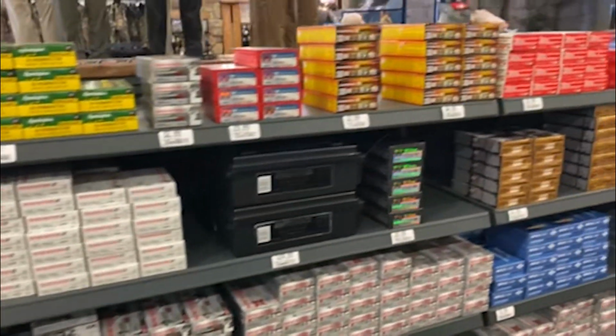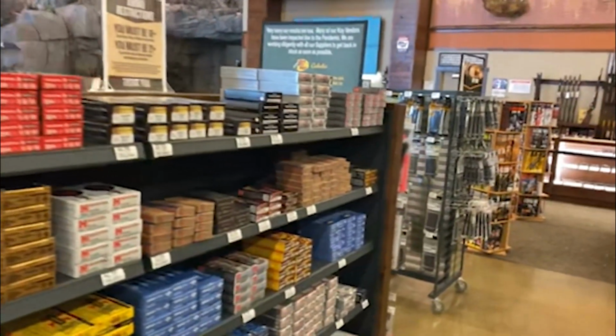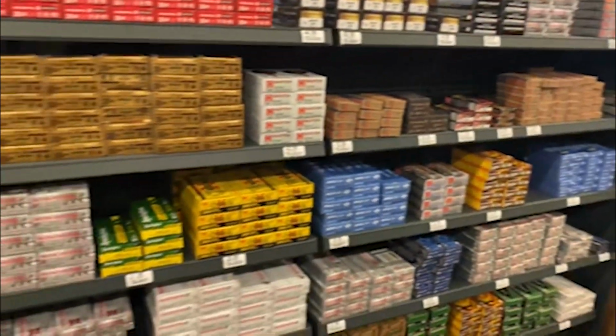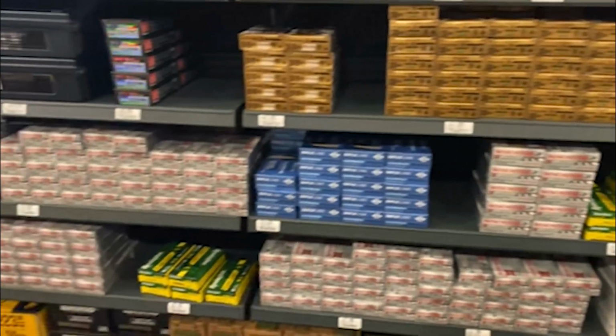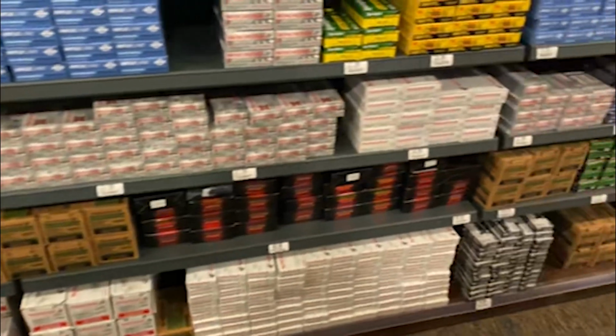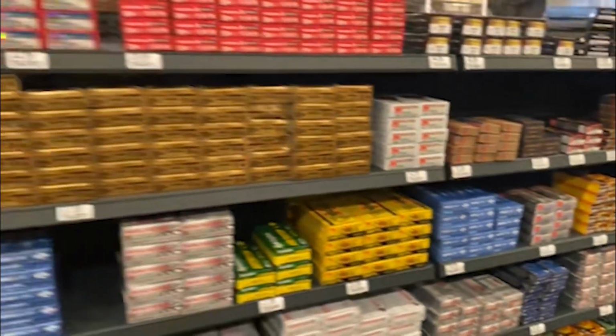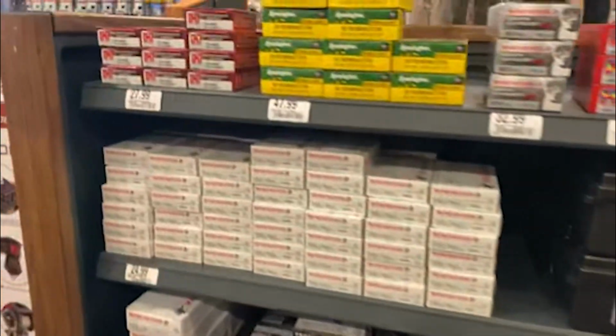All right, well, this is our last day of the week in Cabela's, and as you guys can see, and I'll get in a little bit closer on some of these, it looks completely different than it looked a couple of days ago. So these guys got some big shipments in here, and they got a bunch of stuff out. So let's dig in and see what they got.